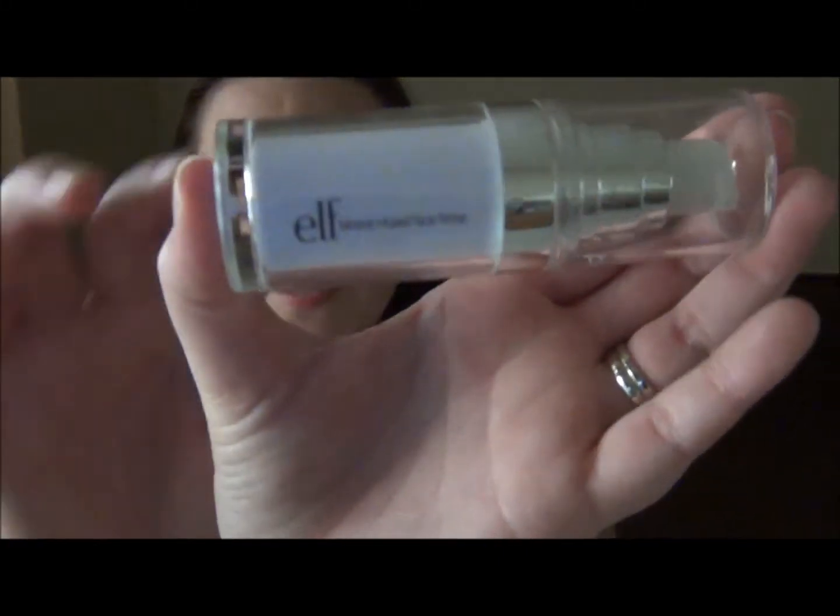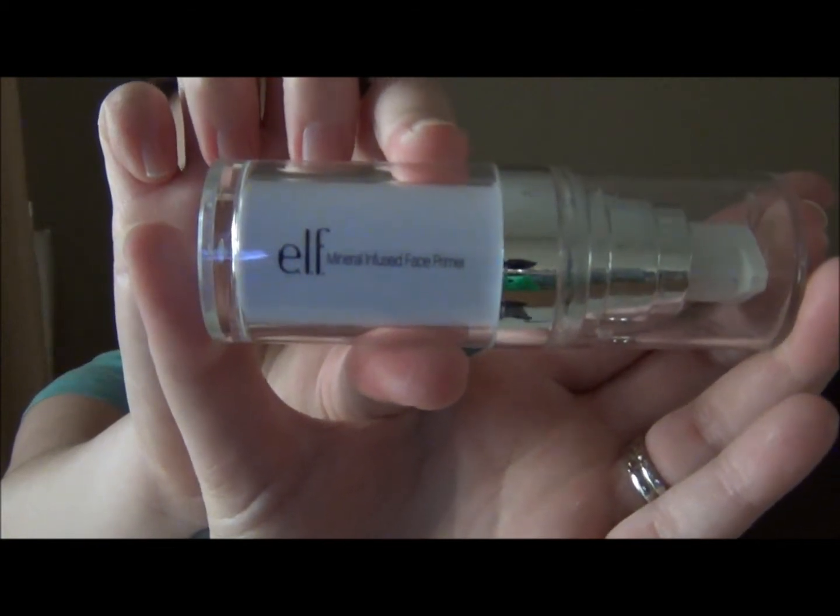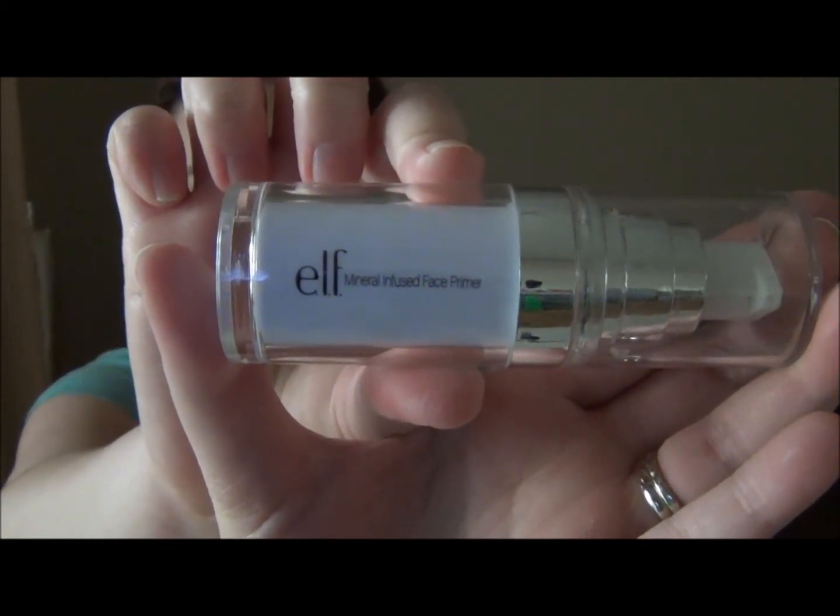This one helps me stay a little bit more matte throughout the day than if I wore no primer or some other primers. Another good one is this mineral infused primer from e.l.f., and I think this one runs about $6. I got it online, and it's clear. There's no tint to this one at all. It's not like a tinted primer or moisturizer. I really do like this one.